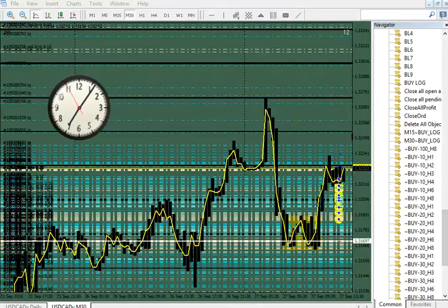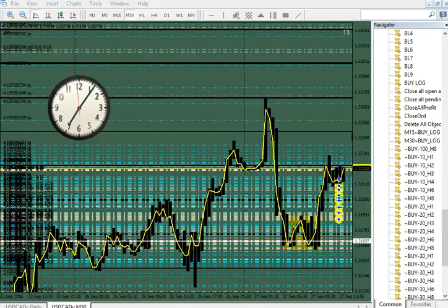There's no way this thing's gonna land right on a 168. Not gonna happen.